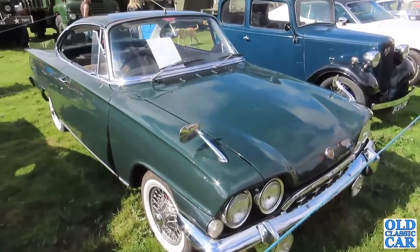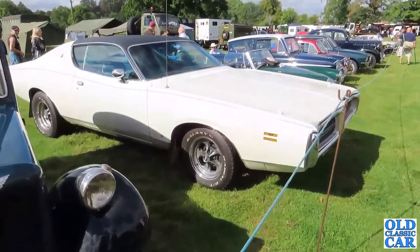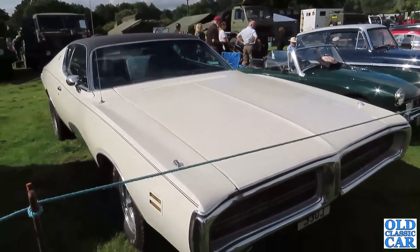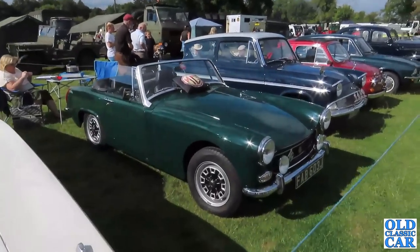It's a smart machine, isn't it? Nice doggy over there. Austin 7 Ruby. Something American, which I don't know what it is. Is it a Dodge? Bantam GT owner somewhere, isn't it? I don't know. Midget.